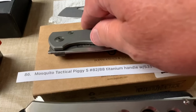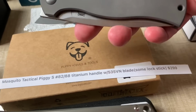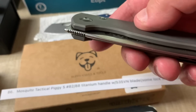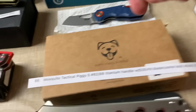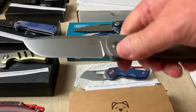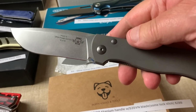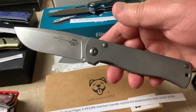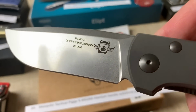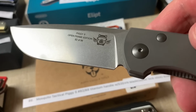Okay, now we've got the Mosquito Tactical Piggy S, 82 of 88, titanium, S35. Yes, you'll get some lock stick on this because they don't have a hardened steel insert, and it's $299. That comes in the slide-out little box thing. And that's Big John that actually makes these. He's over in Asia. I can't remember what country. It may be China. I'm not sure.